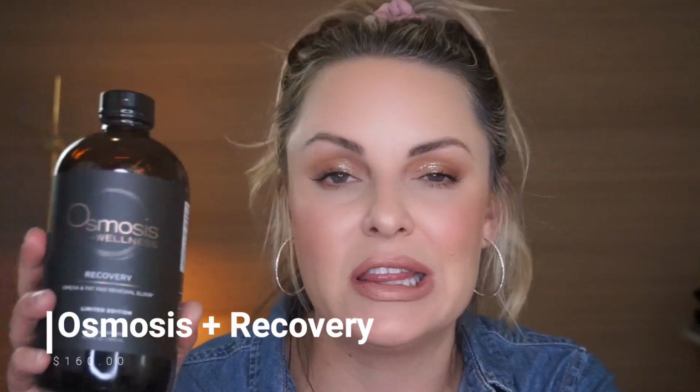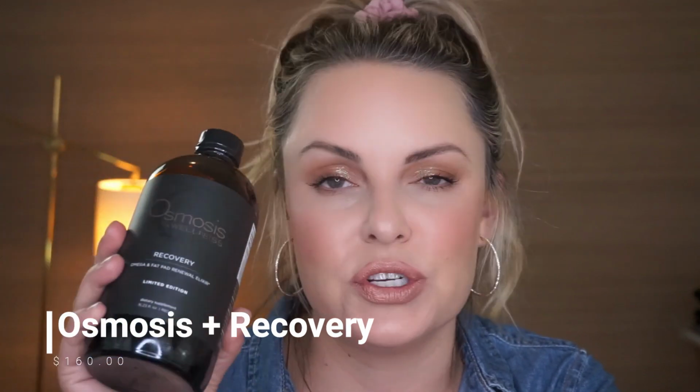Okay, last one. Now, if you guys have heard of this, this is the new Osmosis Recovery Omega and Fat Pad Renewal Elixir. It says limited edition, which is interesting. So this is basically a full dose of omega fatty acids. It's just a beautiful blend of such skin-loving, skin-rich, internal body-providing healthy fats. There has been a study that Dr. Ben Johnson just did. I think they're promoting the results soon, where you take this for several months. You take 2 teaspoons, I believe, once a day. Yep, 2 teaspoons once a day.